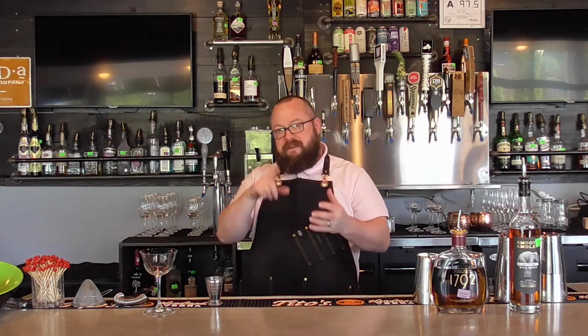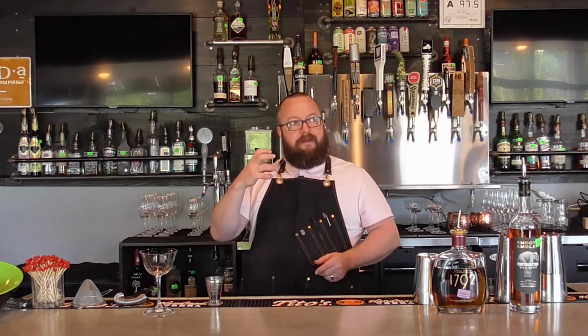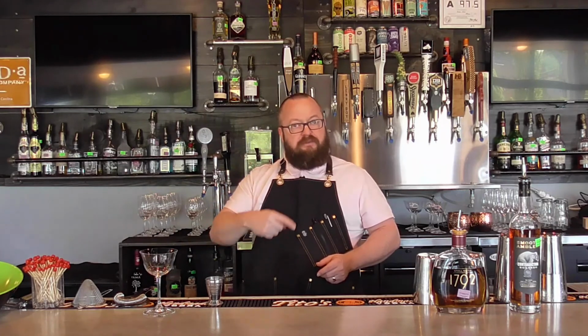Why do you put some things up and why do you put some things on the rocks? Well, to me, cocktails are all about balance. So something like a whiskey sour, you can put on the rocks, and as it dilutes a little bit, it still maintains its integrity.